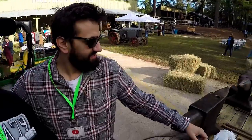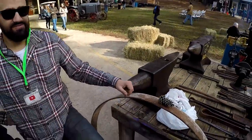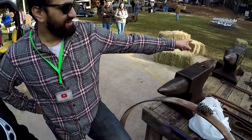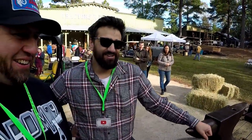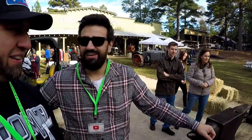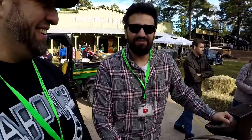Like, look at that old anvil you're leaning on right there. What's this, a 700 pound anvil? This one's 400. The 700, the 728, is over there. That's just so much. Andrew's got all his neat stuff down here. I could forge an anvil on that anvil. That's how massive it is.